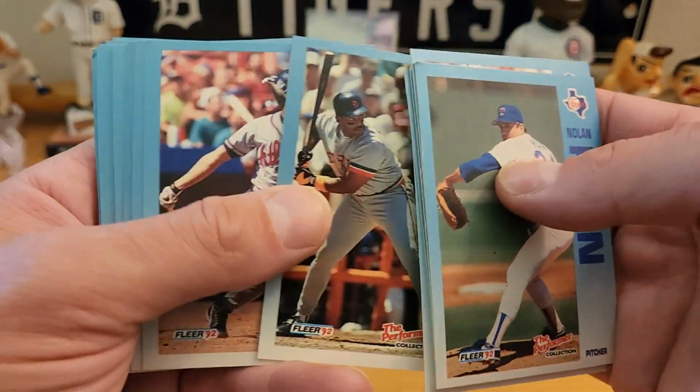Another Griffey there. Dave Winfield, that's from his 400th home run. Yeah. Raul Mondesi, rookie there. JT Snow. Kenny Lofton. There's Eddie Murray. Is that Hojo and Bonilla? Big Mac. Dmitri Young. Sean Green. Ryan Klesko. Cal Ripken Jr. and Brady Anderson there. Dale Murphy. Steve Avery on the Members' Choice, which is pretty sweet.